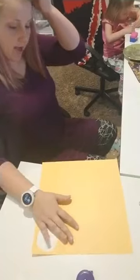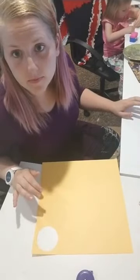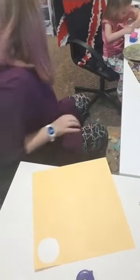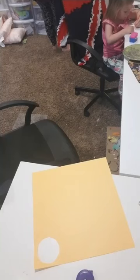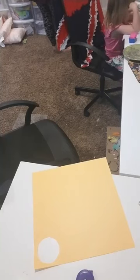So I'm going to try Oogie again with the same yellow. Actually, let me see if I do have a paler yellow, because I believe it is a paler yellow. But I don't know that I've got something that's softer than this. I have something patterned that's softer, but I don't know if that will really work.